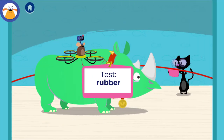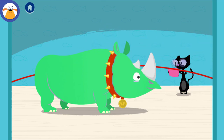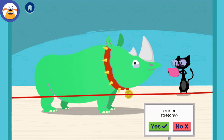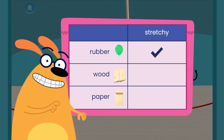What do you predict will happen when you test this material? Tap Fluff to make him jump rope. Is rubber stretchy? Tap the button to document what happened. You found out that rubber is stretchy.